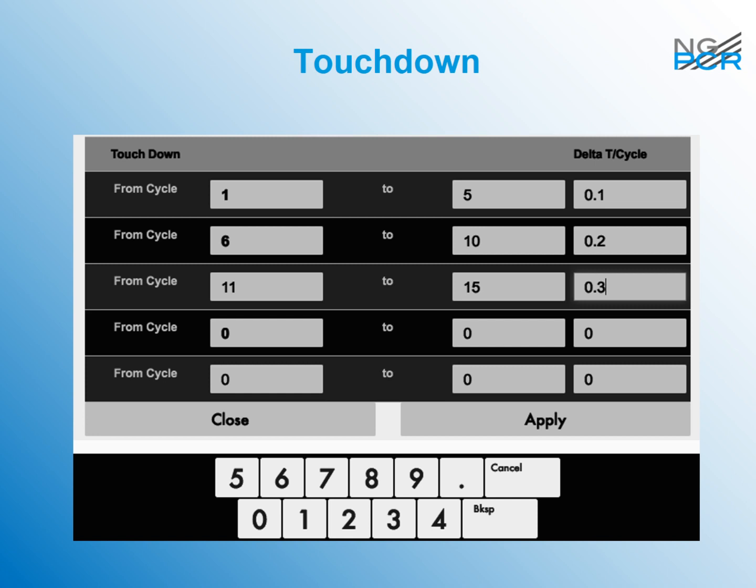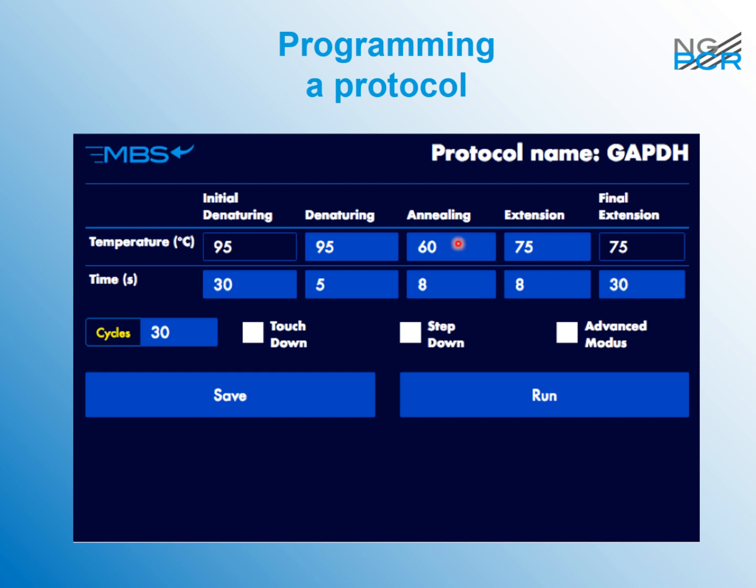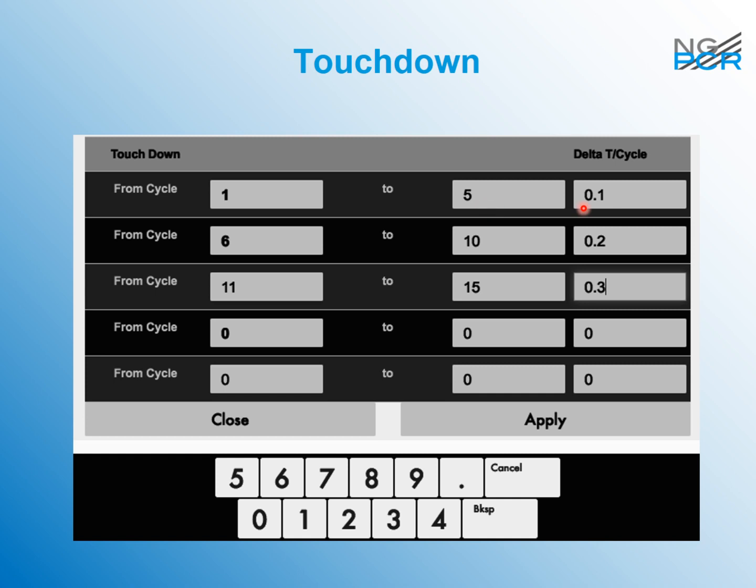And then we also give you the possibility to do a touchdown. You can see that you can divide your cycles into 5 groups. In this case, cycle 1 to 5. If I go 1 slide back, you can see that the annealing temperature is 60. Cycle 1 to 5, we take down 0.1 of a degree per cycle. So that's half a degree in total. Then cycle 6 to 10, 0.2 degrees per cycle. So that's 1 degree. And then 11 to 15, 0.3 degrees per cycle. That's another 1.5 degrees. So in total, we take out 3 degrees. So we end up with 57 degrees annealing temperature after 15 cycles, and then cycle 16 to 30 will automatically be done at that 57 degrees.